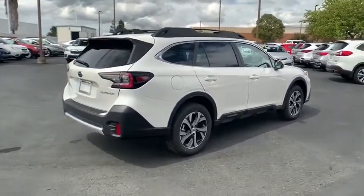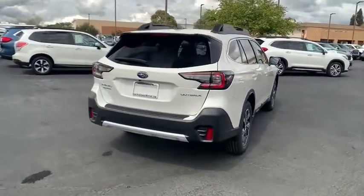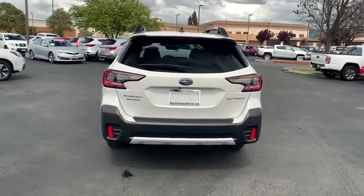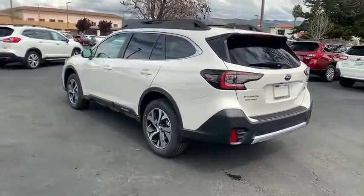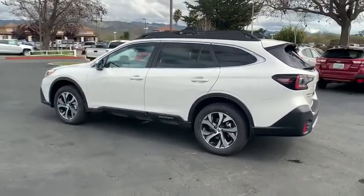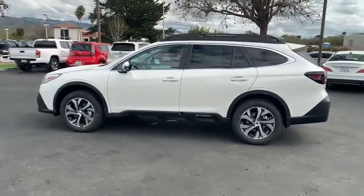Power liftgate, traction control, power passenger seat, dual airbags, power steering, four-wheel disc brakes, center armrest, rear window defroster, compass, electronic stability control, fog lights, heated front seats, trip computer, security system, power windows, tachometer, brake assist, remote keyless entry, panic alarm. Searching for a dependable vehicle that looks great too?